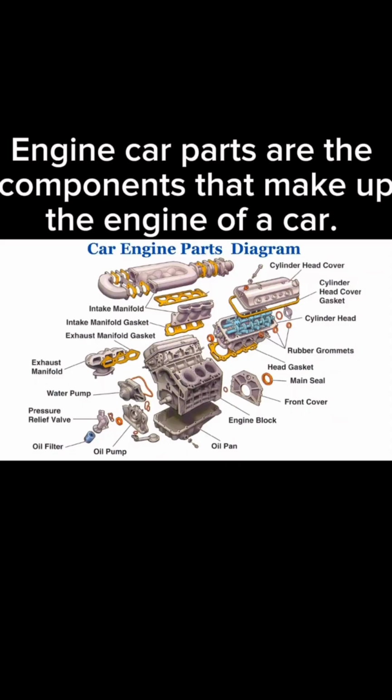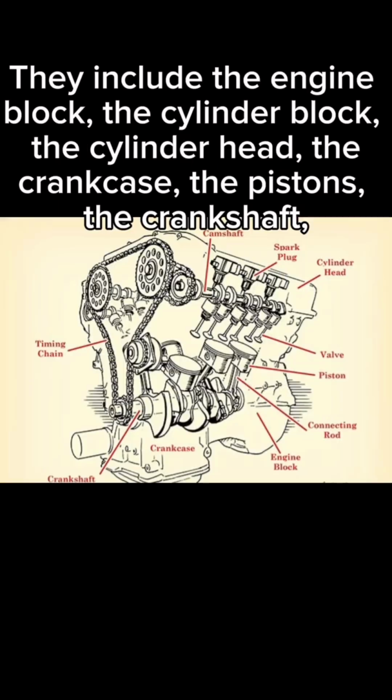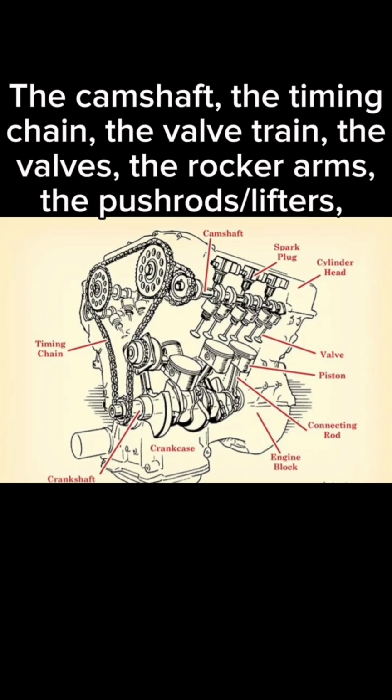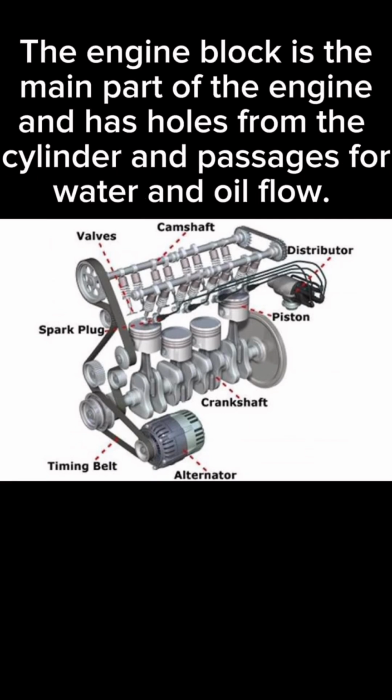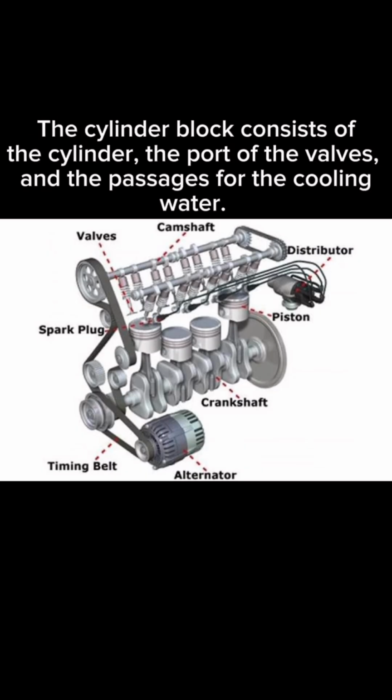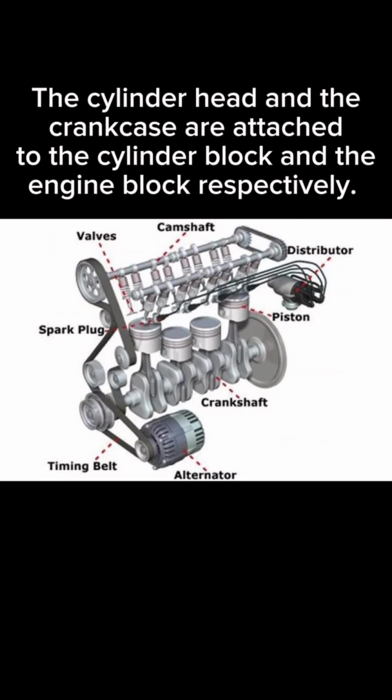Engine car parts. Engine car parts are the components that make up the engine of a car. They include the engine block, the cylinder block, the cylinder head, the crankcase, the pistons, the crankshaft, the camshaft, the timing chain, the valve train, the valves, the rocker arms, the push rods, lifters, the fuel injectors, and the spark plugs. The engine block is the main part of the engine and has holes for the cylinders and passages for water and oil flow. The cylinder block consists of the cylinders, the ports of the valves, and the passages for the cooling water. The cylinder head and the crankcase are attached to the cylinder block and the engine block respectively.